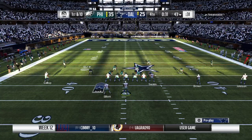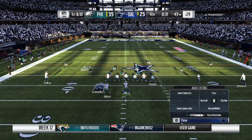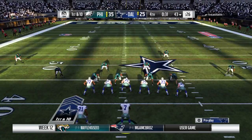Detroit! Detroit! Detroit! All right, here we go.